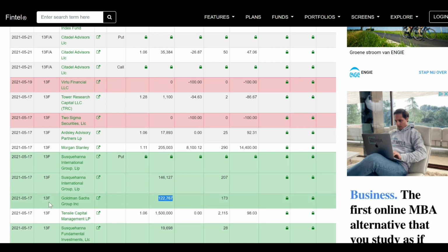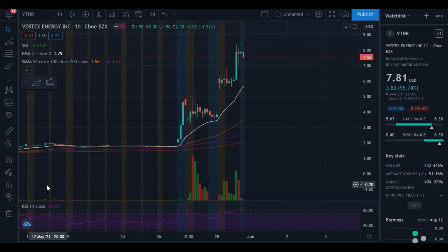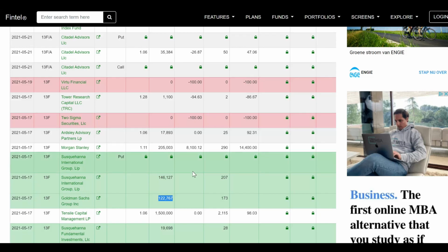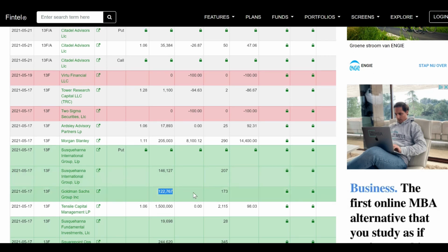On the 17th, they picked up 122,000 shares. So on the 17th, where is that? If we go further back here, they would have picked it up at a really good price. On the 17th, the price was around this $1.80 range, $1.90 range, maybe hit a high of $2. So they bought it at a really good price. If I'm honest, I wish I would have bought it at that price. Now Goldman Sachs, they bought it as well.